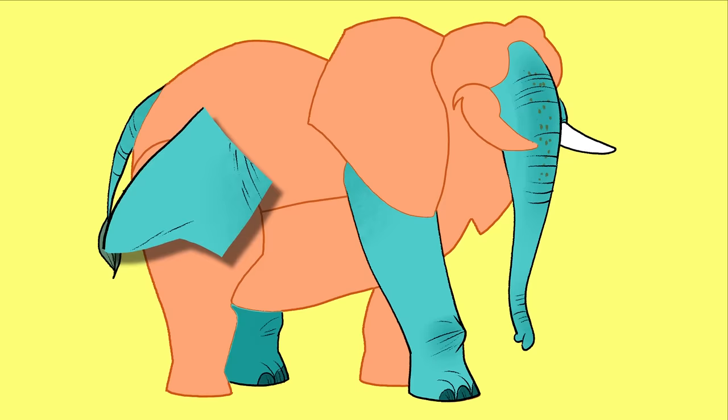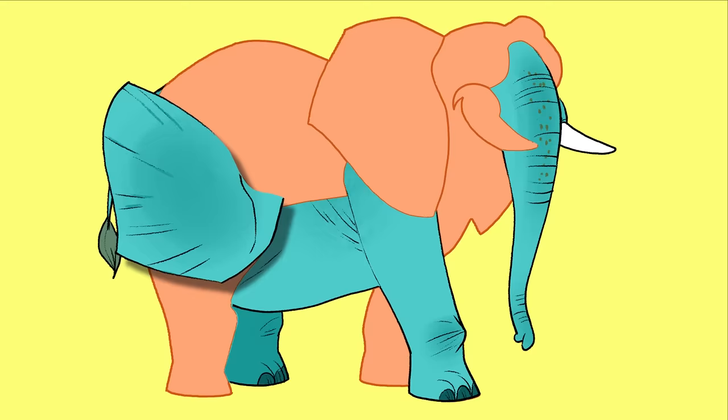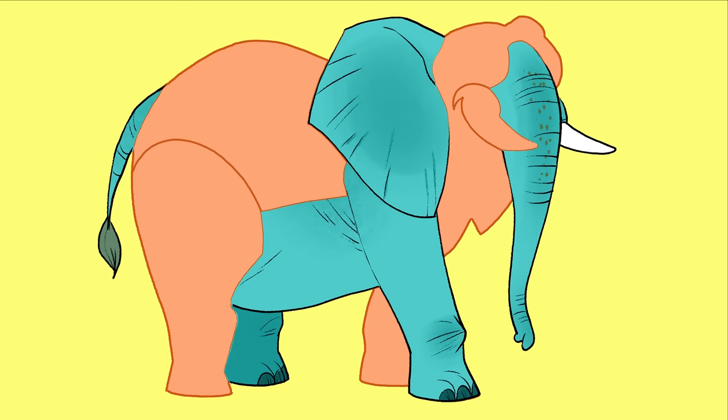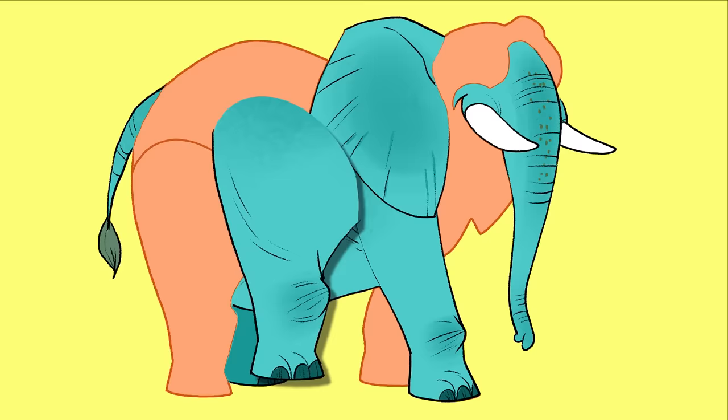And where should this piece go? Oh, I think it's his belly. What shape is that? Oh, it's his ear. What animal has such big ears? Hey, another white piece. Oh, now I know. These are his tusks. Yes, there's another leg. Look, it's his hind leg.